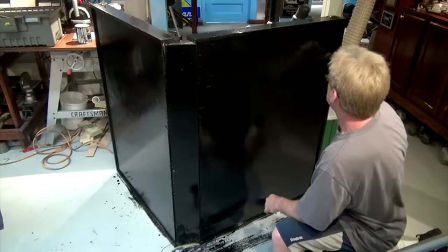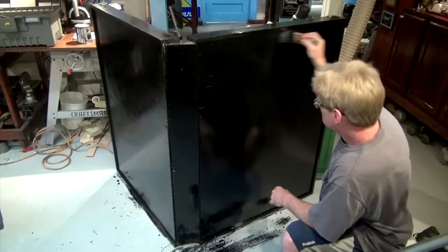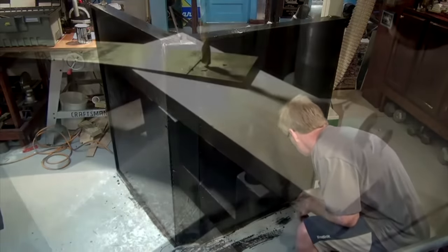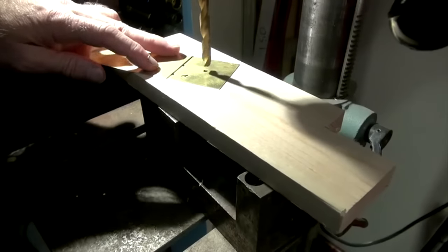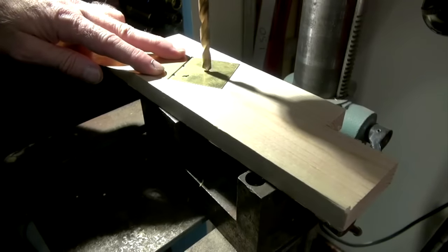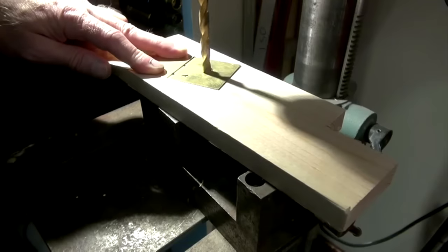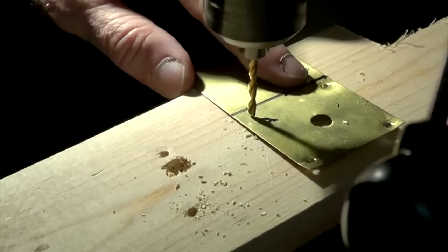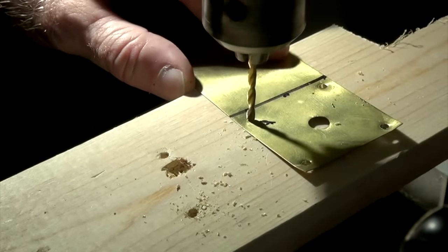I applied the same black finish to the outside woodwork of the folding layout to give it that finished look. Turning my attention to the power feed wiring, I drilled holes into a sheet of brass stock, one in the center to accept a guitar jack, and four holes, one on each corner, for mounting screws.